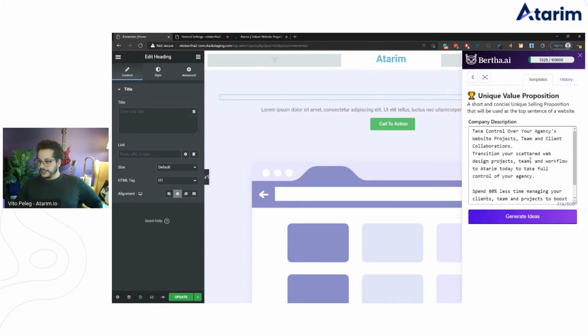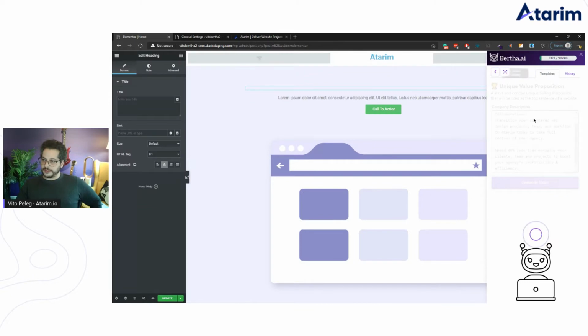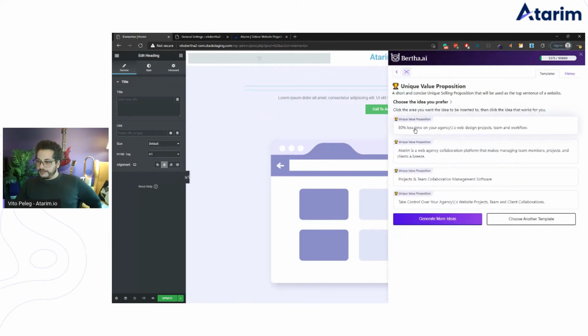And I have some of the... That's all the text that I gave the AI. Generate ideas. Let me just click Control F so we get the full screen. Great. So we have 80% less time on your agency's web design projects, team, and workflows. That's a good one. Atarim is a web agency collaboration platform that makes managing team members, projects, and clients a breeze. That's also a good one.